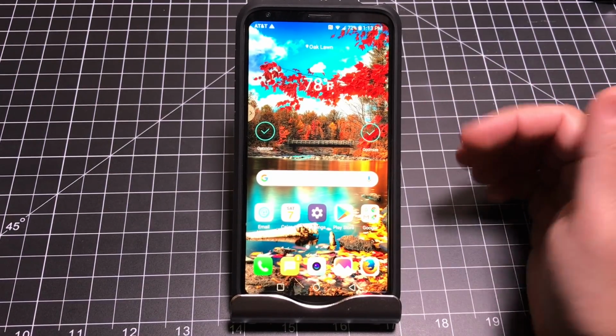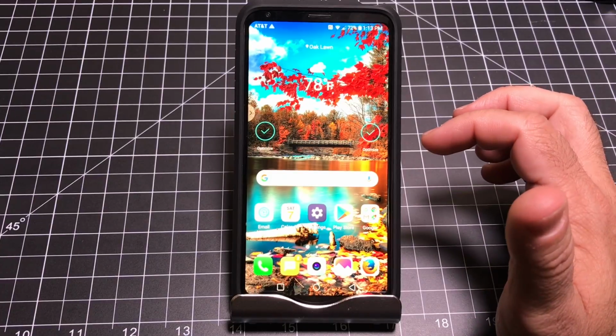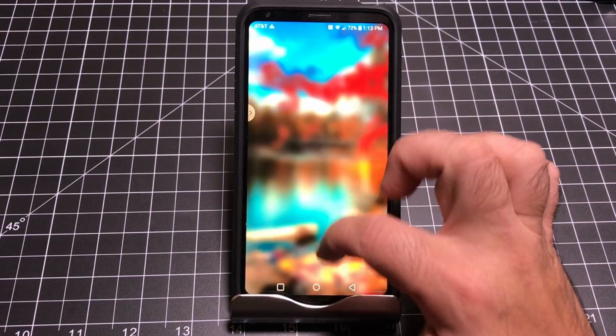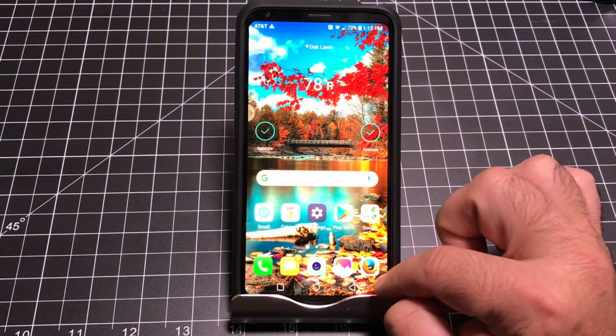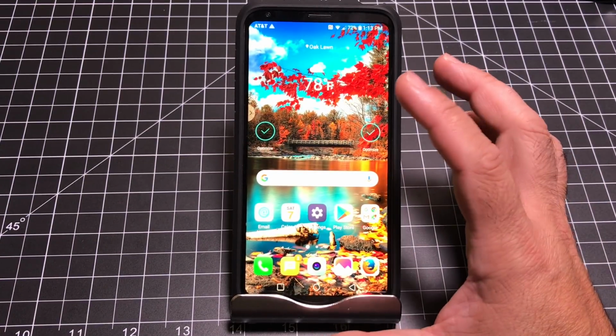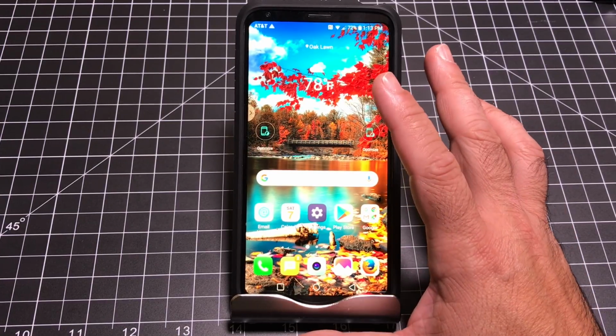Now, the other thing that may be driving some of you nuts is that you'll notice that there's no app drawer. The app drawer is where you would swipe down in some phones, or what you would do is have a little button on the side that you would open up where you get all your apps. Everything now on this phone is on screen.